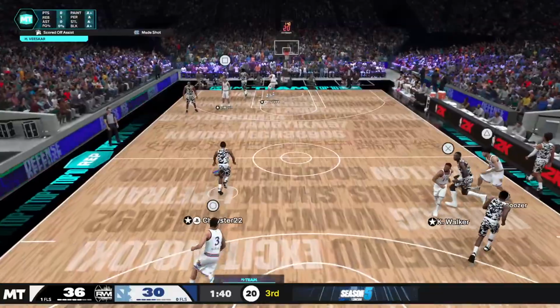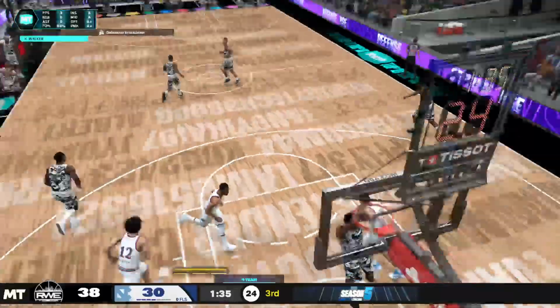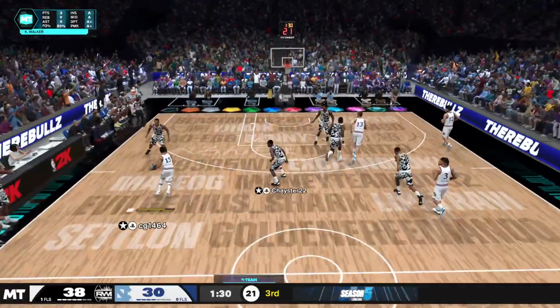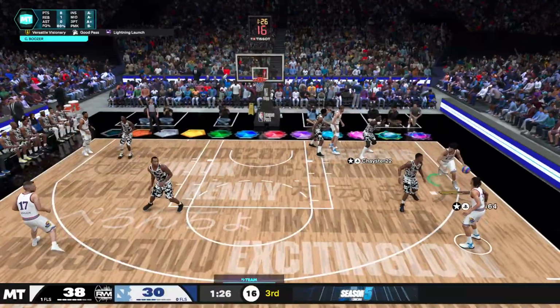Yeah, this offense is rolling. They've been assertive, but they're also playing under control. Yeah, you know, I like how they're not relying on just one guy to get it done. They're sharing the ball and keeping the defense guessing.